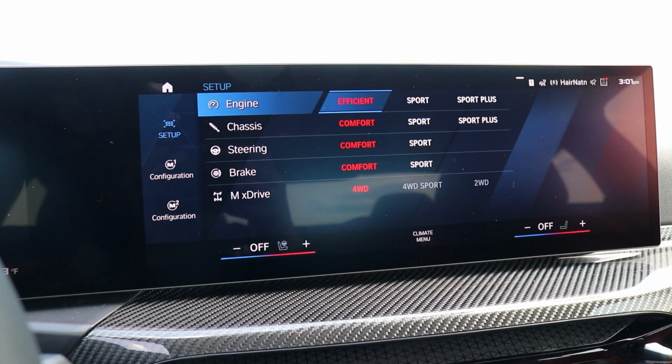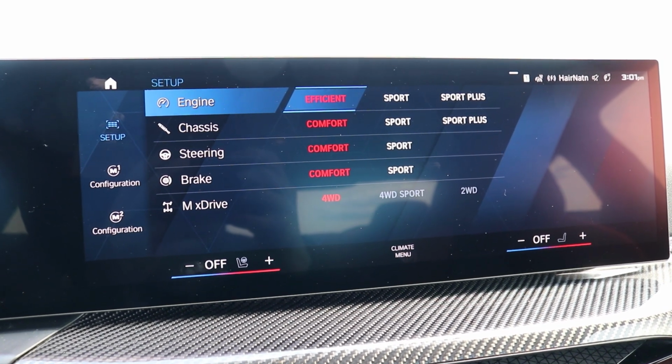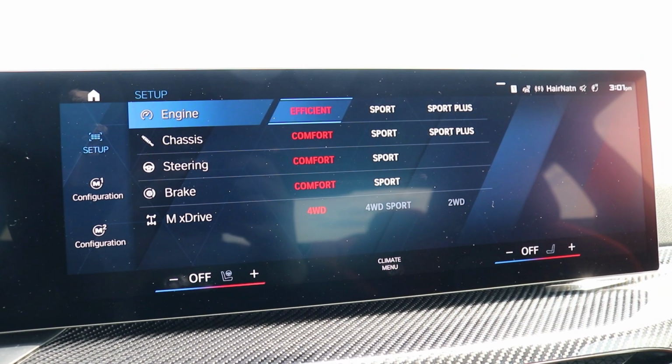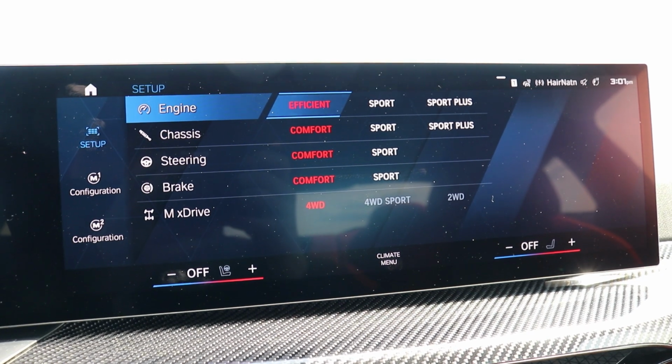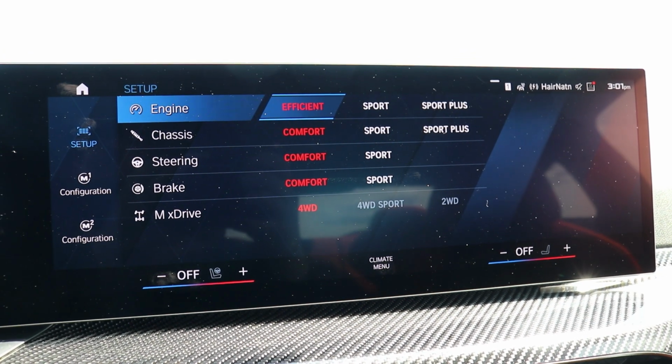What I found a lot of people do is they put it in all sport or sport plus for the engine and steering, braking, and then they'll leave the chassis in comfort mode just so that they can have all of the fun, all the good sounds, but you can still have a nice comfortable ride as well.